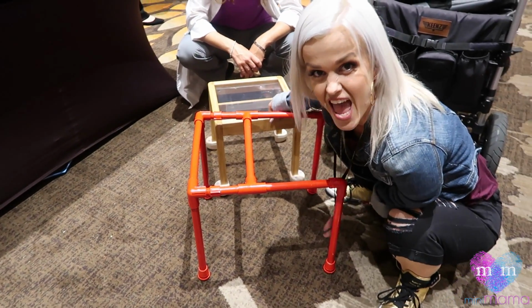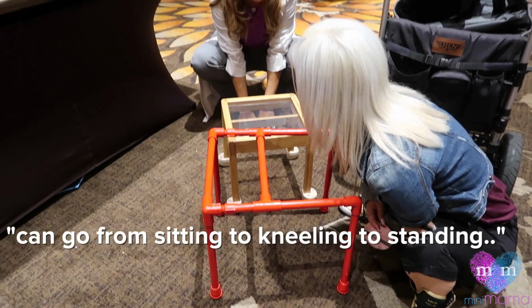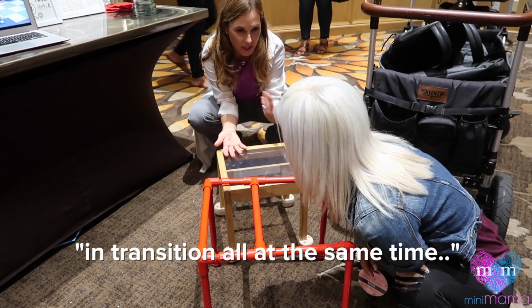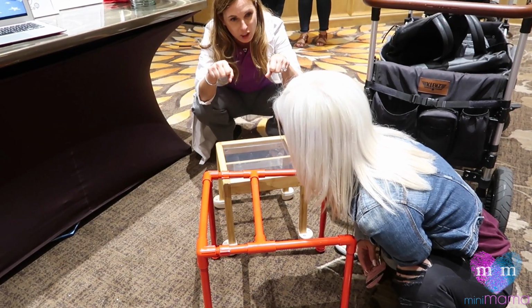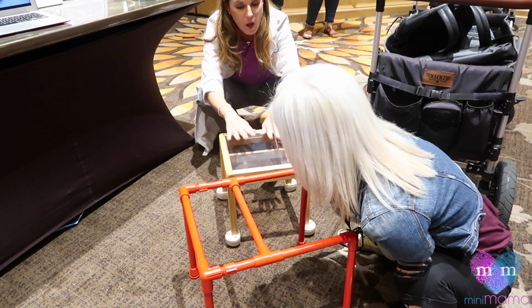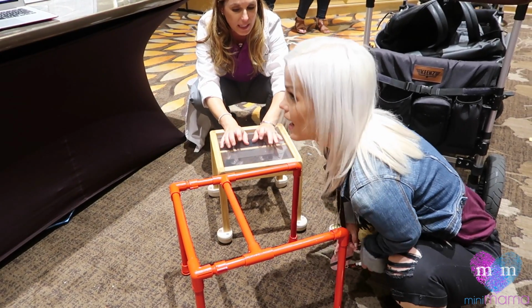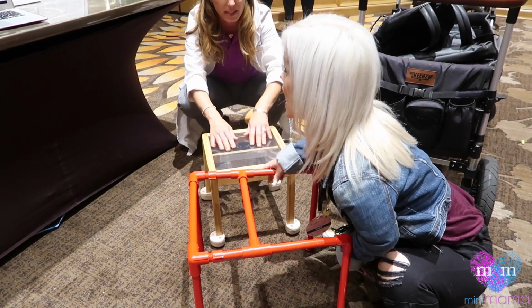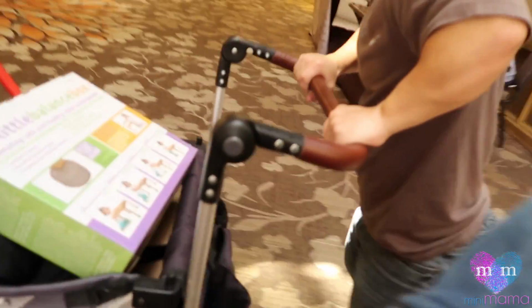Penelope would love this. And so with this, it's the only product that the little one can be able to go from their sitting to kneeling to standing and transition all at the same time because everything else is too tall. And then with the push bar, the hands can only go in one spot. With this, you can put the hands wherever you need to go, counterbalance and safe. Fully safety tested, meets and exceeds all the safety. Alrighty. Yes! So this walker is like revolutionary for little people.